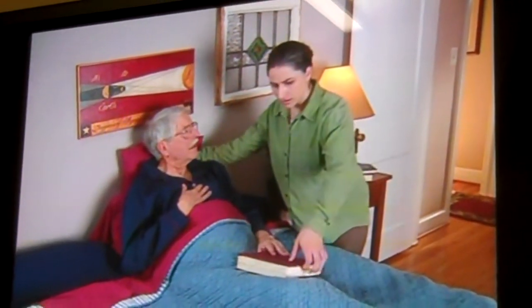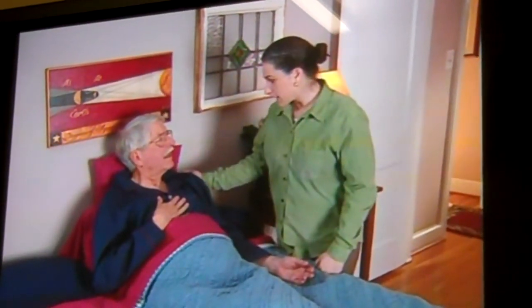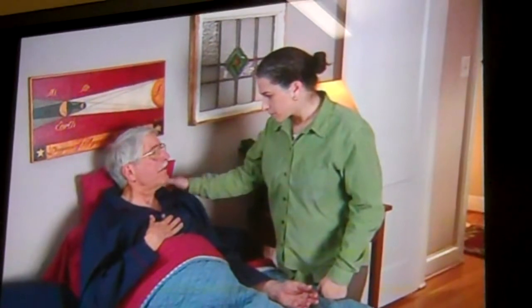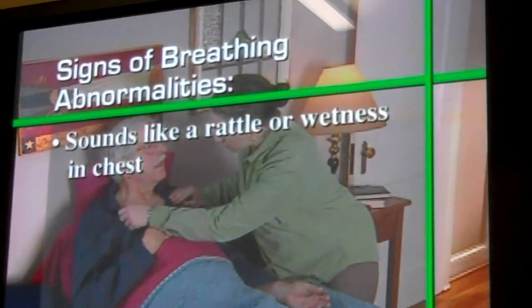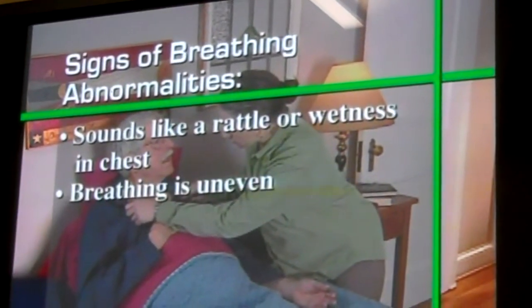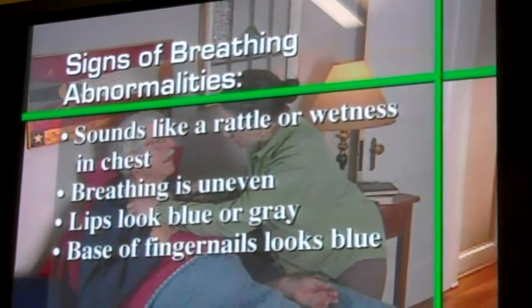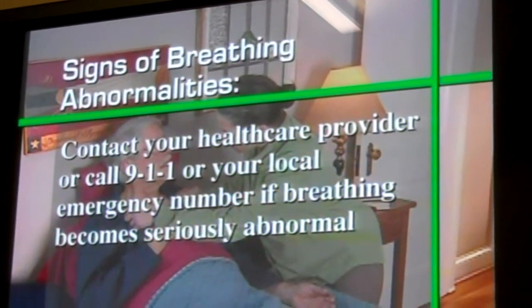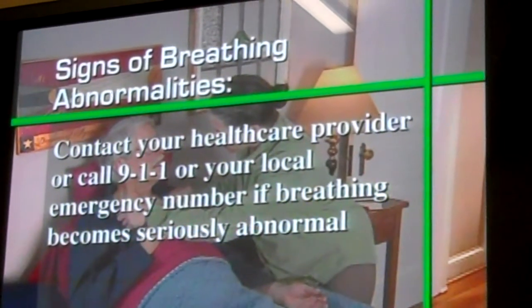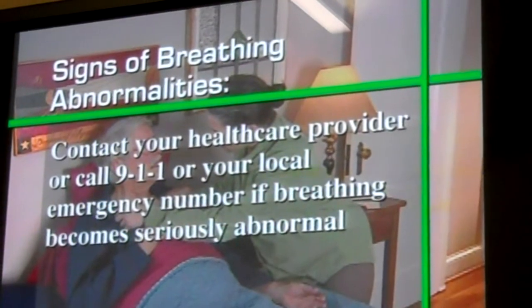Difficult or noisy breathing is considered abnormal. It's a sign that your loved one is experiencing some medical problem. You can tell if breathing is abnormal if he sounds like he has a rattle or wetness in his chest, if his breathing is uneven, if his lips look blue or gray and the base of his fingernails look blue. Contact your healthcare provider or call 911 or your local emergency number if breathing becomes seriously abnormal.